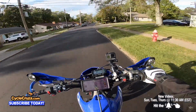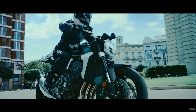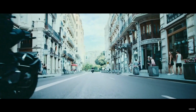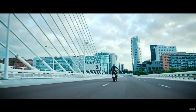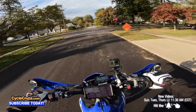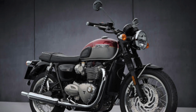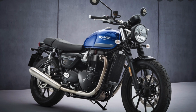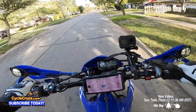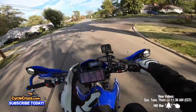So there you go. There's a lot of different bikes. The Honda CB1000R is kind of a new old school neo cafe racer look. But there's a lot of different ones. Triumph makes a few bikes that look old, and yet you get that reliability. You're going to get parts availability. You're going to get fuel injection. So honestly, that's the way I would go if I really wanted that old look.